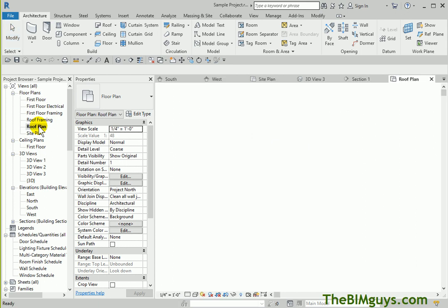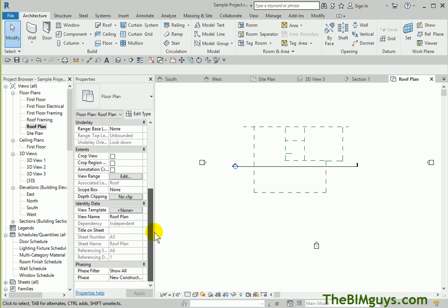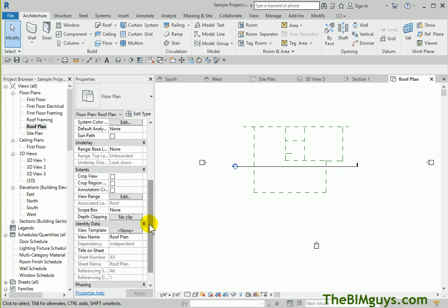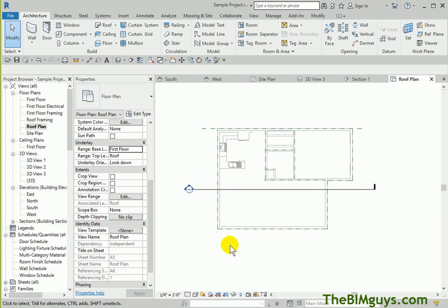You want to go to roof plan. Don't freak out, but you notice you can't see the model. It's because it's on a different level, which is below. I'm going to quickly come down here and switch this over to a view range, or view depth. I'm going to say show the first floor underneath it. So it's going to show the first floor and I can see it underneath. Now let's say according to our design, we want to have an overhang of about a foot.